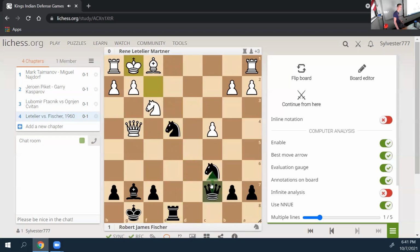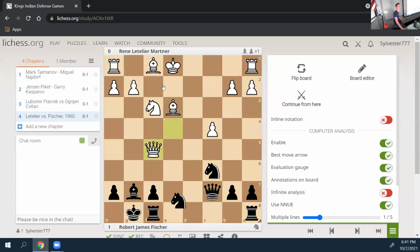And this is just a sample variation to show that maybe you can survive if you take that pawn, but you don't want to play chess like this because you spent so many moves in the opening trying to protect the center.